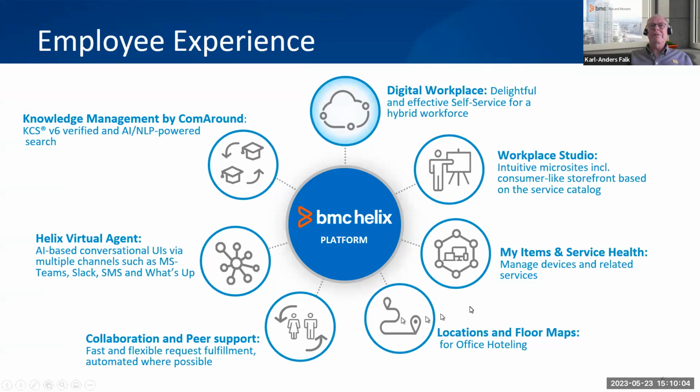Another thing that has come up quite a lot since the pandemic is the location and floor maps. People want to be able to book offices, to go to the office now and then, not have a separate place. Collaboration peer support is what we talk about today. The Helix virtual agent and the channels, the different teams, Slack, text messages, WhatsApp, and so on. The ability to communicate with each other using your mobile. I mean, everybody's got their mobile in the hand nowadays.